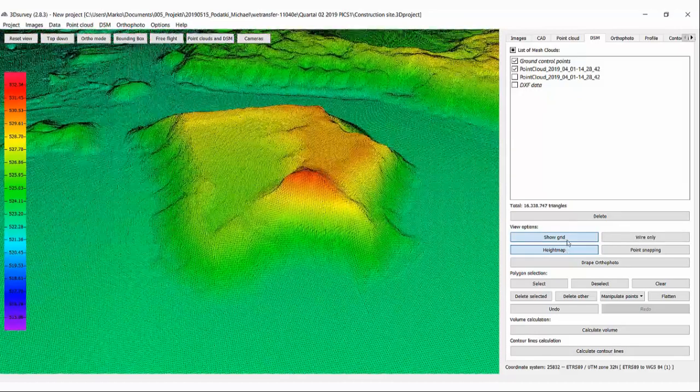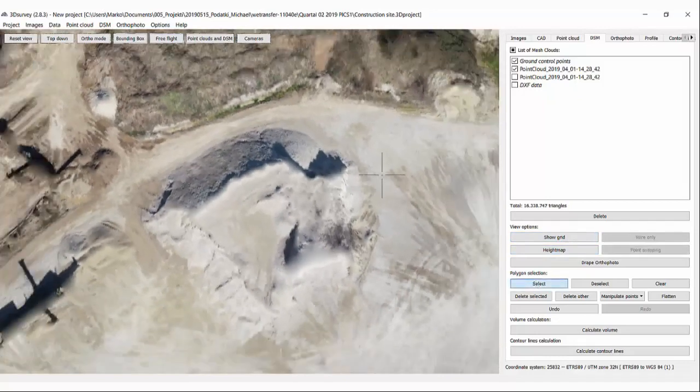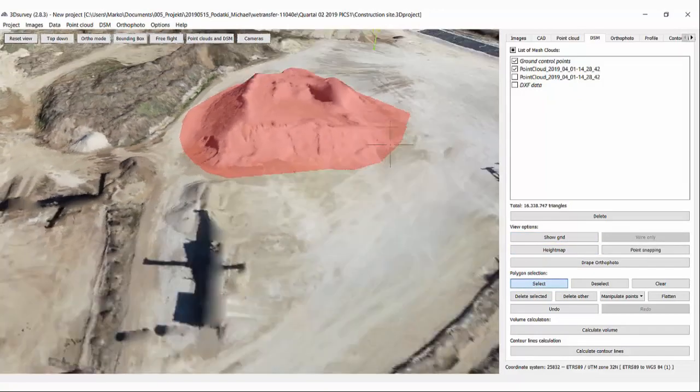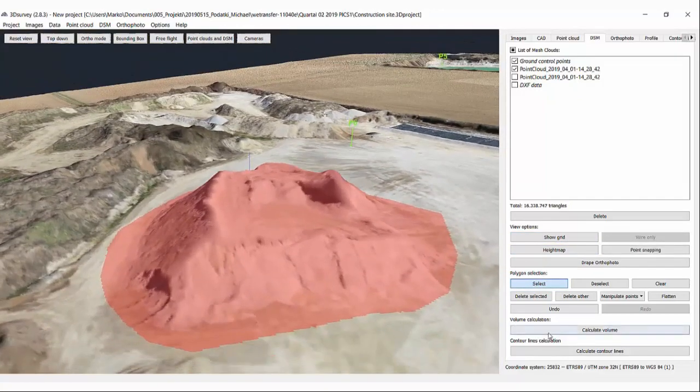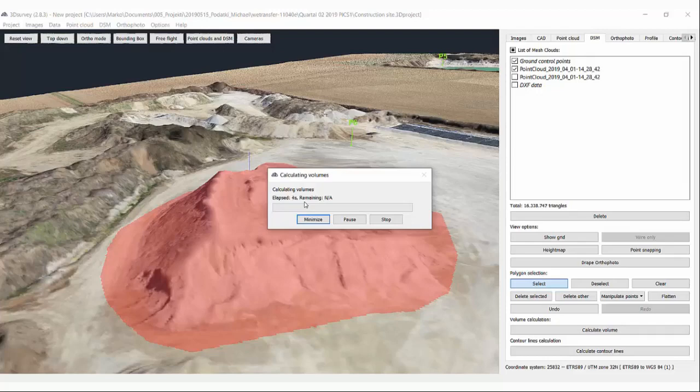this stockpile. And now what I can do, just use our selection tool, select my area of interest, it's colored red, and then calculate volume from current selection, and in a few seconds we will have the volume of selected material. So as you can see, pretty easy. Select your area, calculate volume.